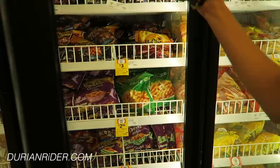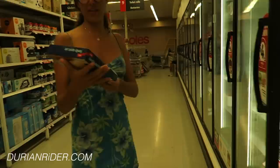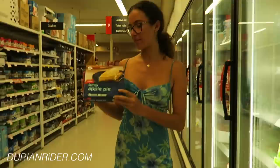Sea salt rosemary. Are these even? Yes. Season chips. The Coles apple pie is vegan. Yeah. I never knew. Amazing apple pies.